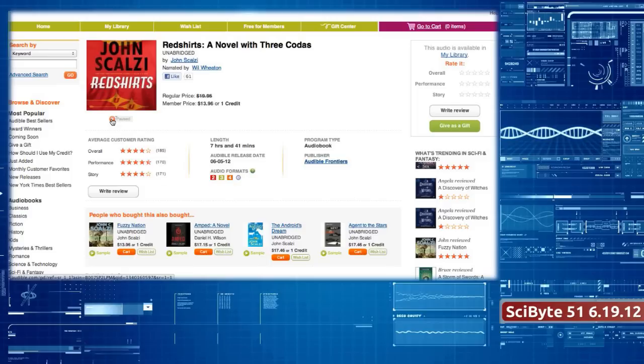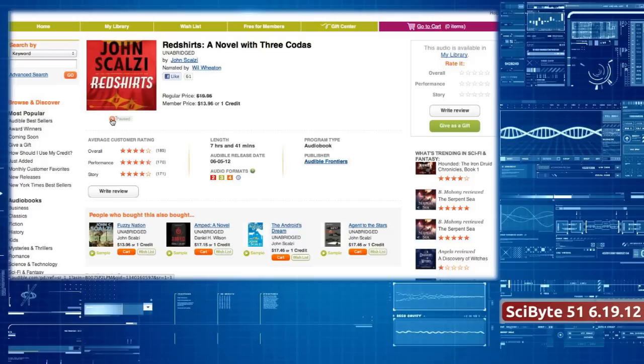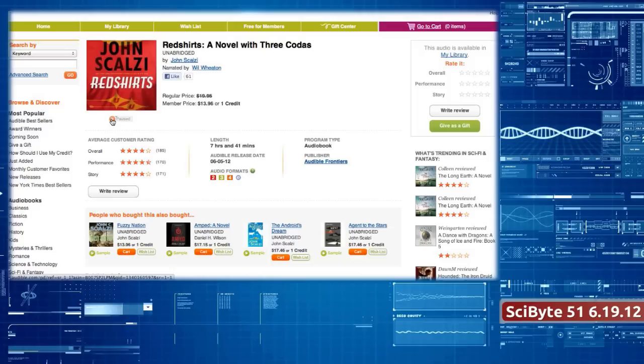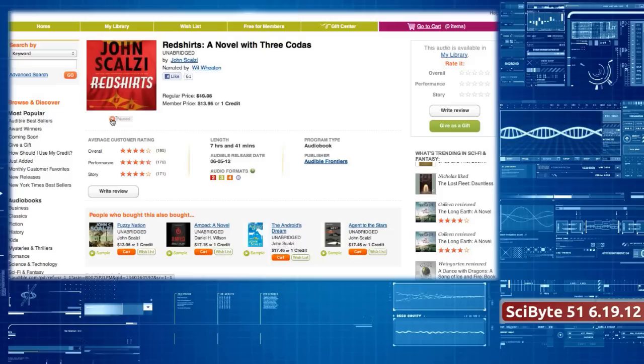I am loving this book. Check it out. It is Red Shirts, a novel with three codas. It's by John Scalzi, I believe, is the author. Narrated, though, by Wil Wheaton. And because he has a geek background and also a Star Trek background, he very inherently gets the humor in the book. And because he gets it, and you know that he gets it, it comes across through his reading, and it makes me smile all the time.